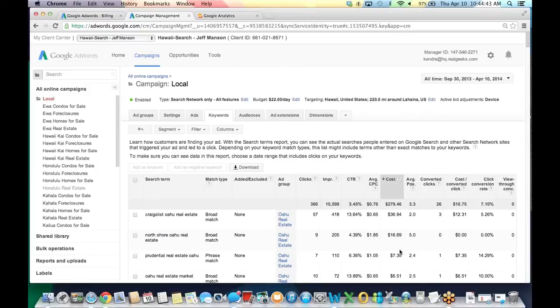But if you're spending the money, I would assume that you want to optimize it and get as many leads as possible, like we do for our clients, and on their money, or on your money. So if you're spending the money, you should take the time to go in there after you get enough data, after you've got enough conversions and clicks. You can't go by 5 clicks.